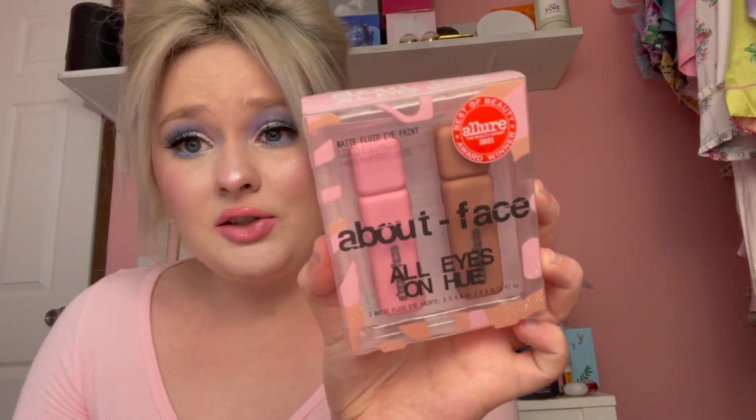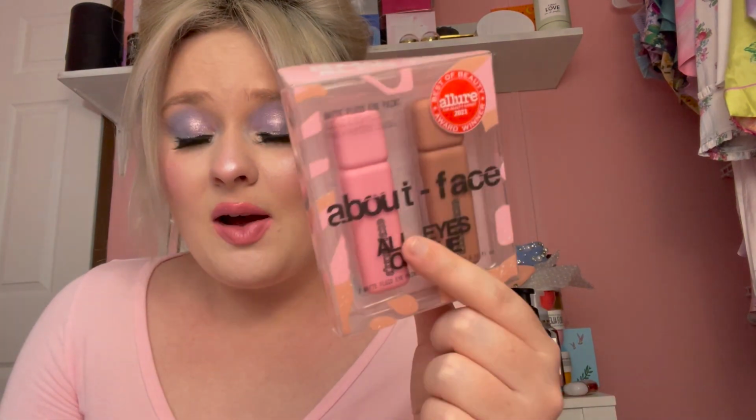When I placed an order on Ulta, they ended up giving me this as a free gift. This is the About Face All Eyes on Hue. So this is their eye paints, and I have never tried these, and I have been dying to try these. These have been out a while. If you're not familiar with the brand About Face, this is Halsey's brand, I'm pretty sure. I hope I'm saying her name right. I could be wrong. These look like her mattes, but I've heard that her metallic ones are really pretty, so cannot wait to use this.